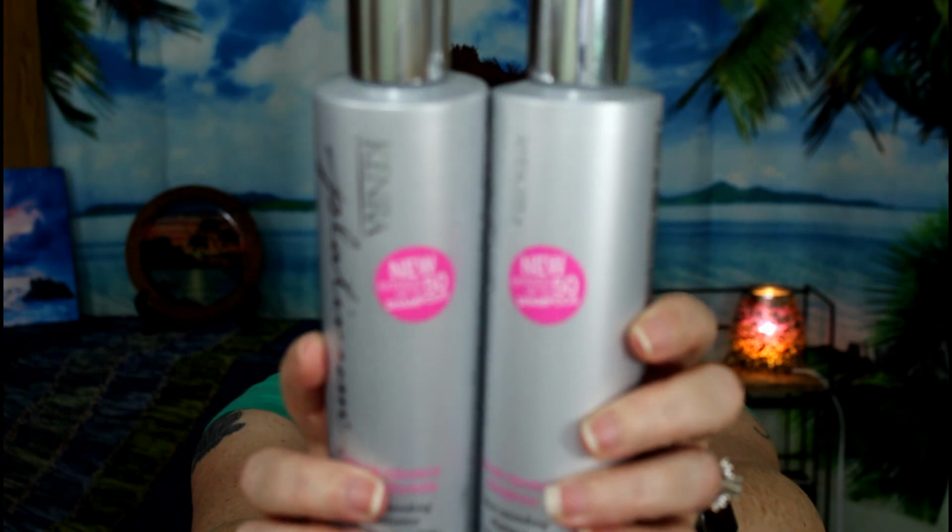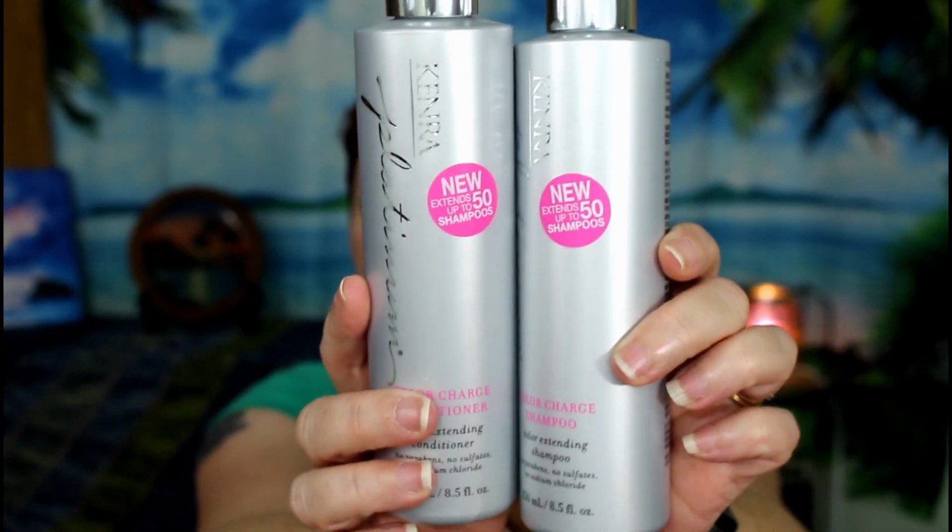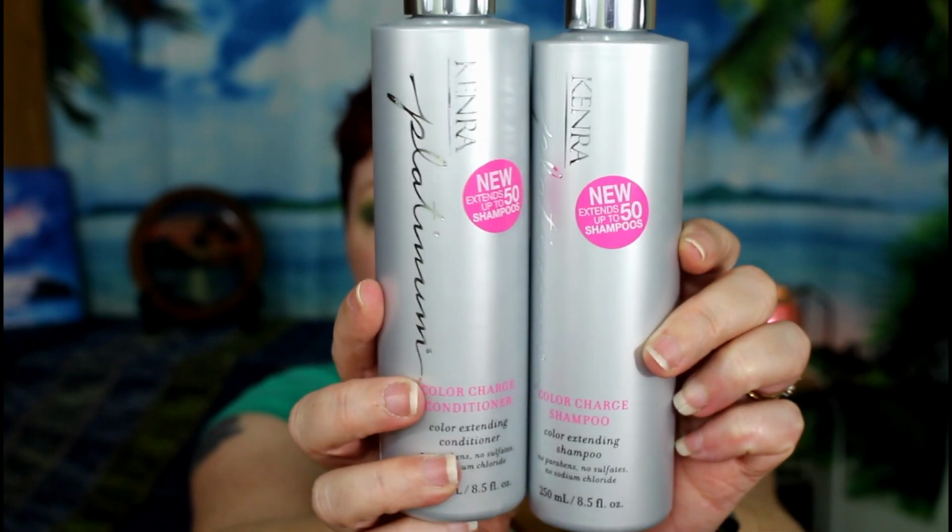I've got my little basket of my favorites. Let's just get started right off the bat. I know, I'm going to talk about hair care products. Color you shocked, right? I almost never talk about hair care products, but now these are brand new bottles, so I still have mine downstairs in my bathroom. It's the Kenra Color Charged Shampoo and Conditioner. If you have color treated hair like I do, get some of this.